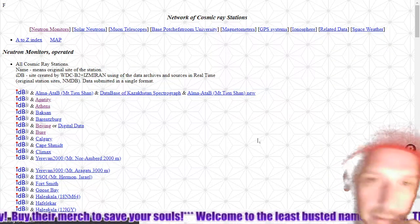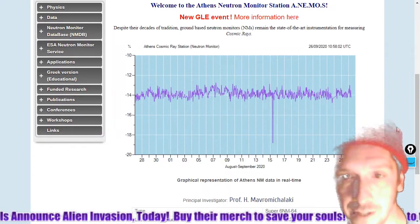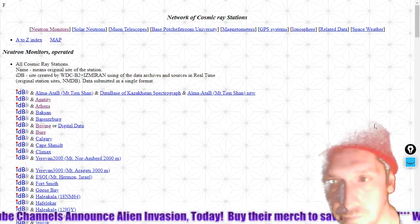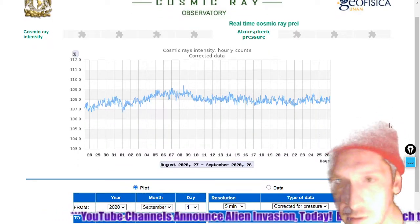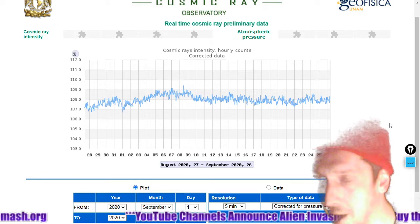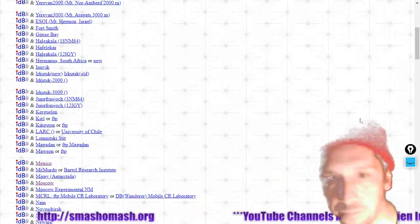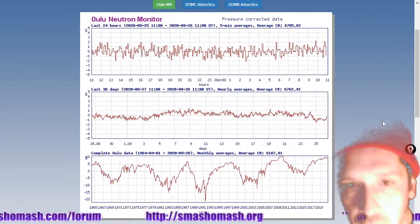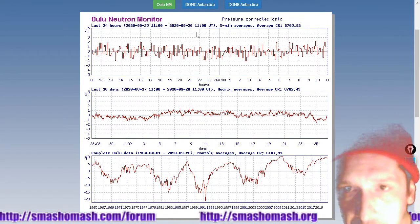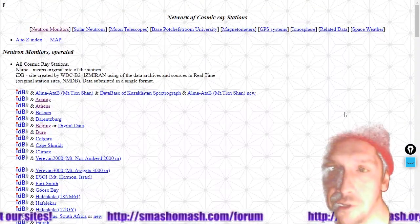Let's go a little farther south here to Athens, as you've got higher air pressure there. And there's the last 30 days at Athens, quite flat. Next we'll check out Mexico City, going even farther south. Small uptick there, similar to Apatity. And lastly, we'll look at Oulu and one Antarctican monitor. There's Oulu, Finland, flat over the past 30 days. And there's DOMC Antarctica, also flat over the past 30.